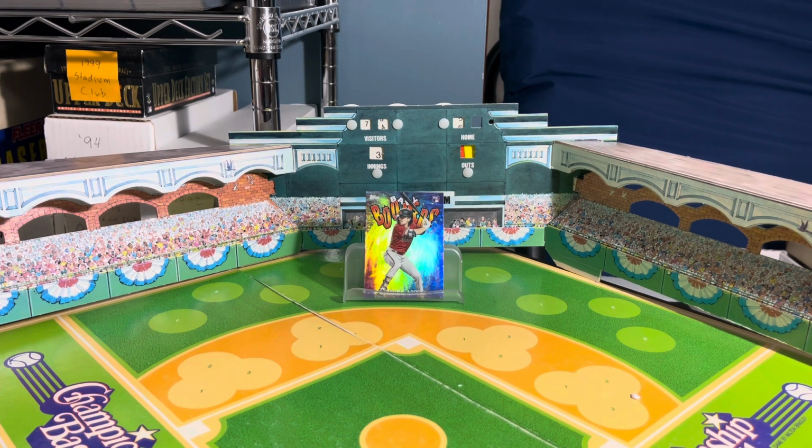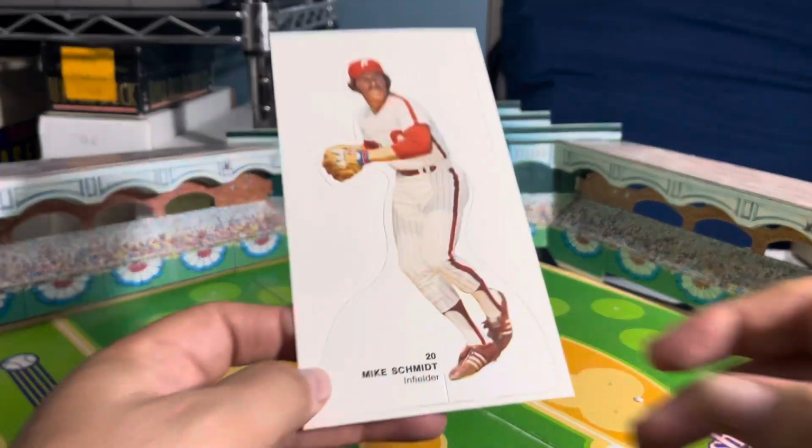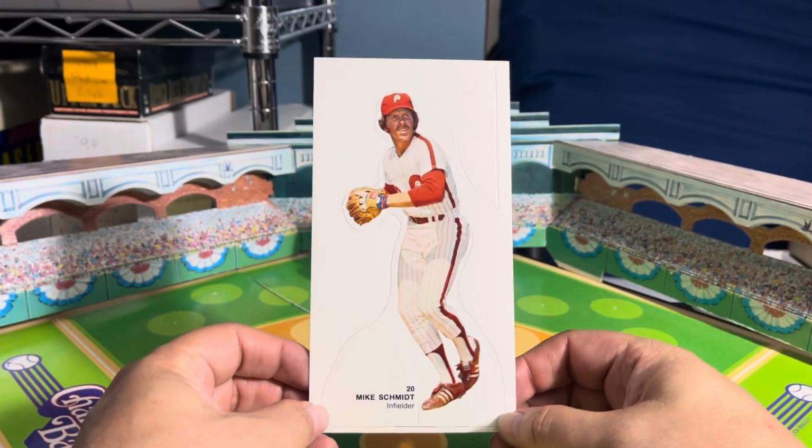I haven't shown this off in a year or two. But it's one of the more difficult to find Mike Schmidt items, although I don't know why. I think it's not as rare as it seems to be because it's not that valuable. From 1974, the Johnny Pro Mike Schmidt.